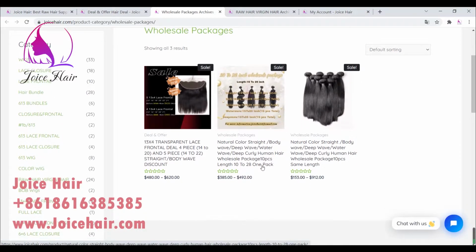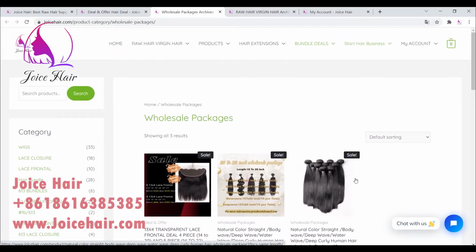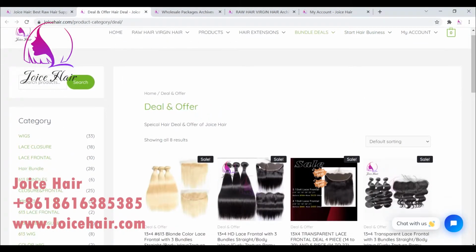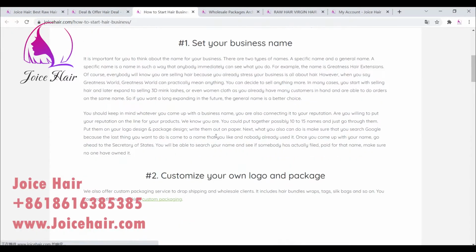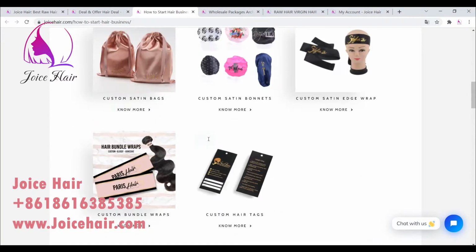In the future we will definitely launch more and more wholesale packages for you, at very good prices, including promotional items, all available here. And here are the deals and offers, including the bundle plus lace deals and any type of deals. And here is an area which helps you start your new hair business, or if you already have a hair business and want to work with us, here will help you set everything up.